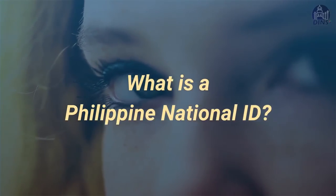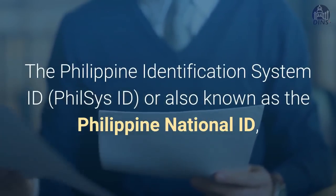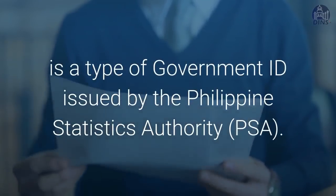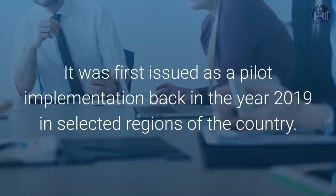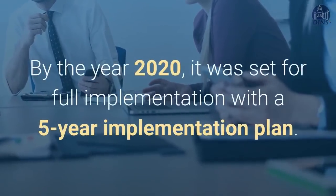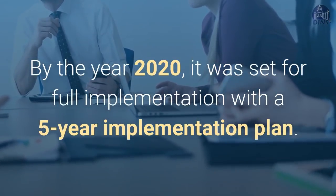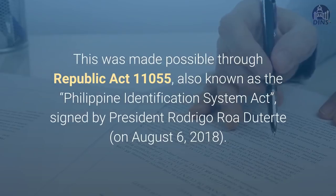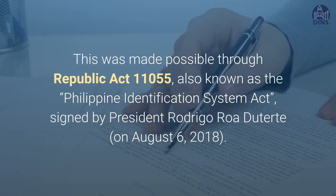What is a Philippine National ID? The Philippine Identification System or PhilSys ID, or simply known as the Philippine National ID, is a type of government ID issued by the Philippine Statistics Authority. It was first issued as a pilot implementation back in the year 2019 in selected regions of the country. By the year 2020, it was set for full implementation with a 5-year implementation plan. This was made possible through the Republic Act 11055, or also known as the Philippine Identification System Act, signed by President Rodrigo Roa Duterte.